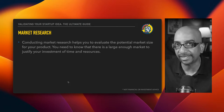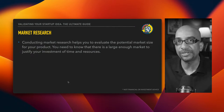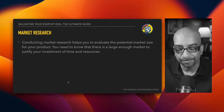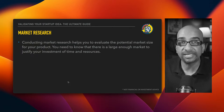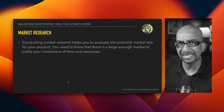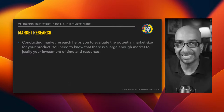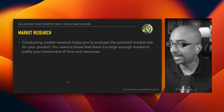The first way is market research. Conducting market research helps you to evaluate the potential market size for your product. You need to know that there is a large enough market to justify your investment of time and resources. But a word of caution here. Just because the fintech market is a $1 trillion market segment, TAM, don't focus on that, right? In fact, try and drill down to the smallest market segment in terms of numbers that is realistic and yet shows the potential, right? If you know what I mean. I talk about this all the time, so you should know what I'm talking about.